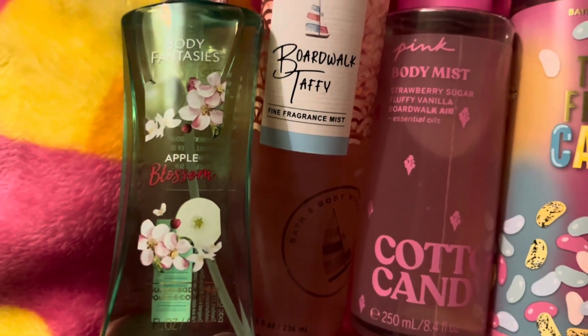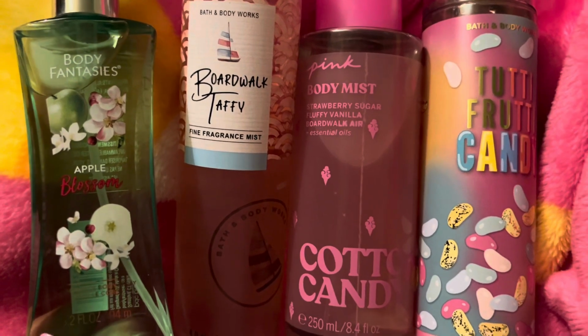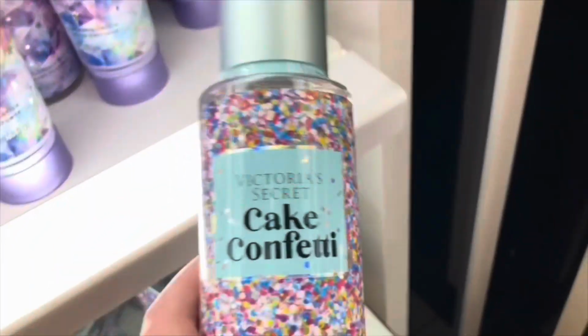So I just wanted to share with you what the scent notes were for Perfect in Pink and what sweet scents I have been using lately.